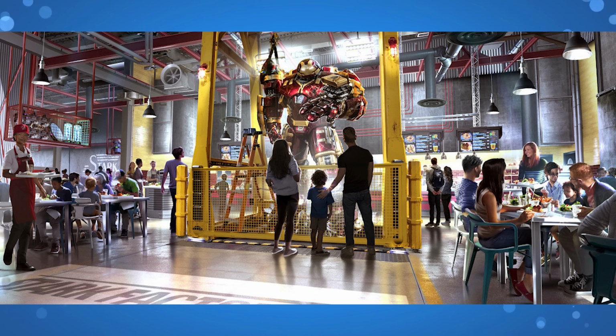What I love about this is the restaurant used to be called the Blockbuster Cafe. Now it has a Hulkbuster in it. Should have been Hulkbuster Cafe. It should have been the name.